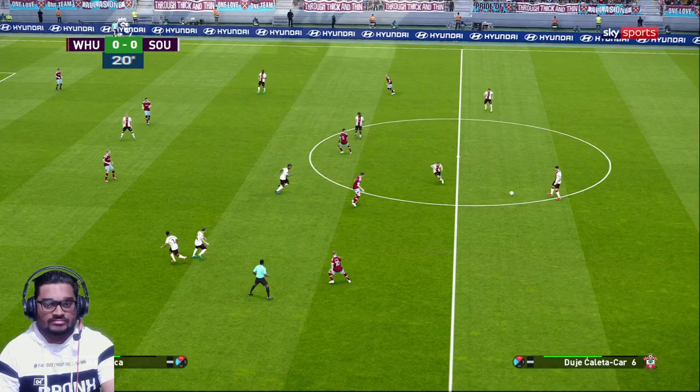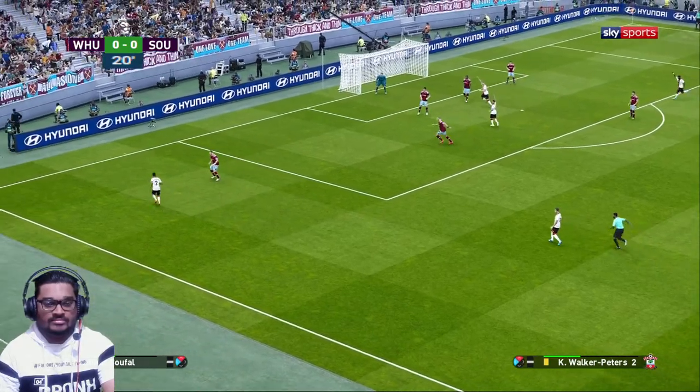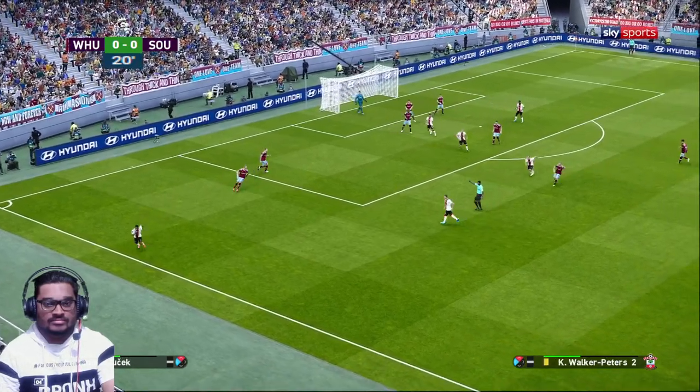A beautifully policed midfield. The opposition have been handcuffed. Cleared away. Oh, that's nice. Throw it.